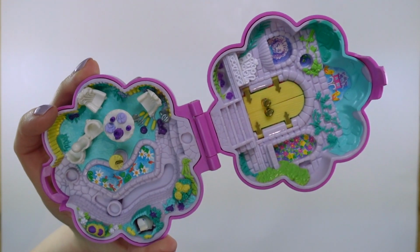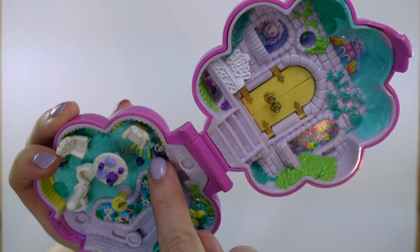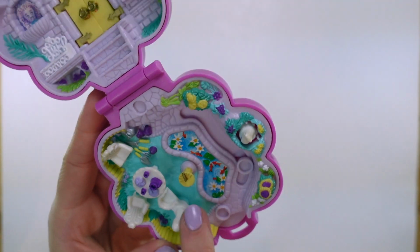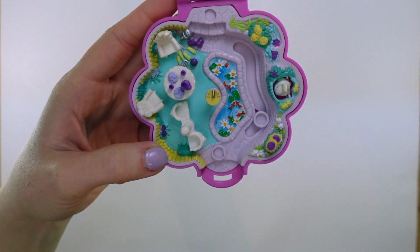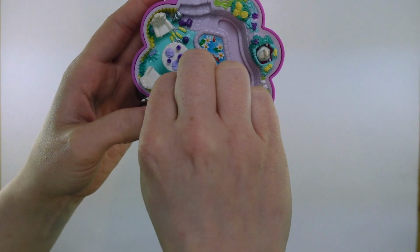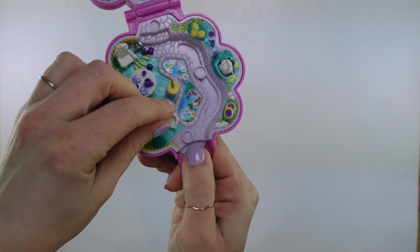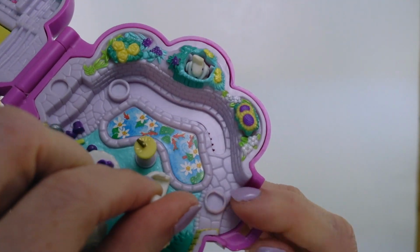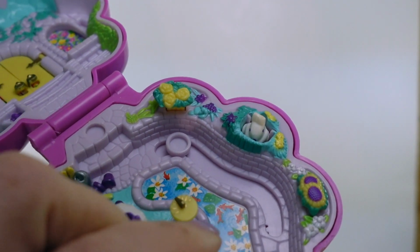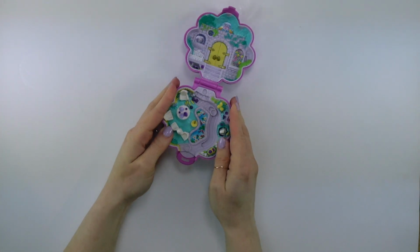So two beautiful chairs, a yellow picket fence along the outside, some gardening tools down here, and there is a sundial right in the middle, which is a really cute detail. And then there is, I don't know what you would call this, some kind of swing ride thing that when you turn it, it will move the place that Polly can stand. So as I'm doing that, you may have noticed that these items along the side move. It just adds a little bit of mystery and fun to the playset.